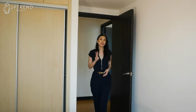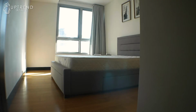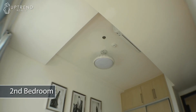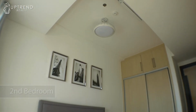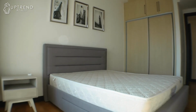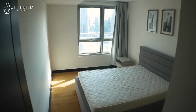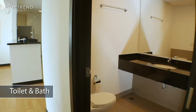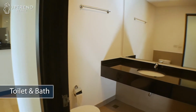Here we have a smaller second bedroom that can be used as a child's room. Or if you're living by yourself, it is also big enough to be used as a storage room or a guest room. And since most of us are working from home, you can convert it as your personal office. Outside this room is a separate toilet and bath.